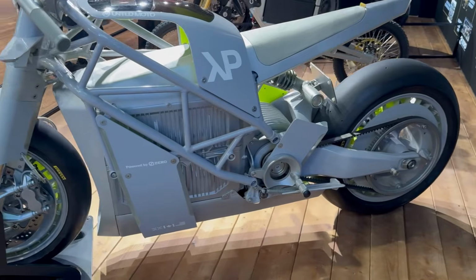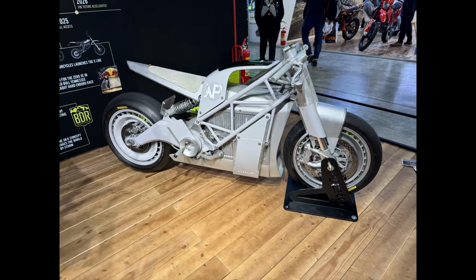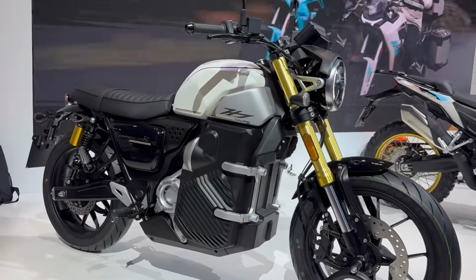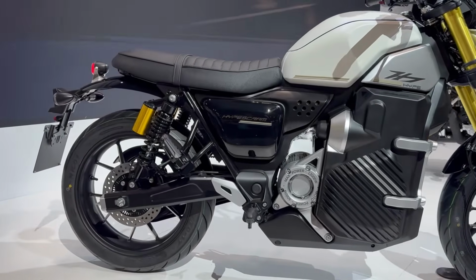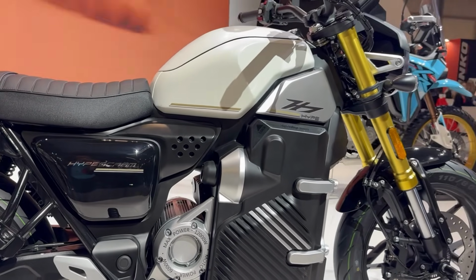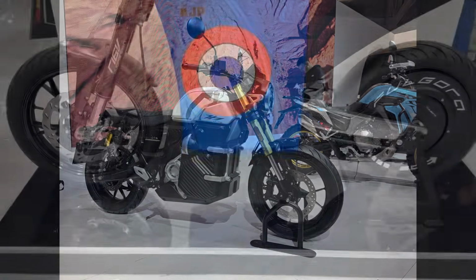Everything from the exposed frame to the minimal bodywork feels futuristic but believable, like a production bike from just a few years ahead. Easy's Hyperscram was another surprise. It mixes playful scrambler styling with some clear retro influences. I actually thought it had a bit of a Triumph vibe about it. That same blend of ruggedness and simplicity, but with a modern electric twist. Definitely one of the more characterful designs on the electric stands.